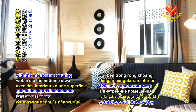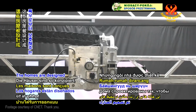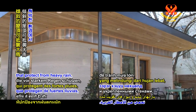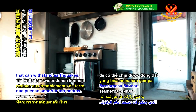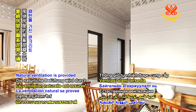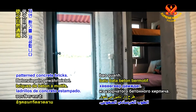Each of the 3D printed homes will cover an area of 120 square meters, with the interiors measuring approximately 55 square meters. The homes are designed to survive in challenging environments, with slanted roofs that protect from heavy rain and reinforced walls that can withstand earthquakes. The design also incorporates a covered outdoor kitchen, a dining room, and a garden space. Natural ventilation is provided by a border of patterned concrete bricks.